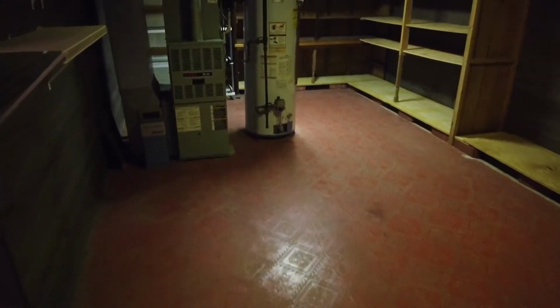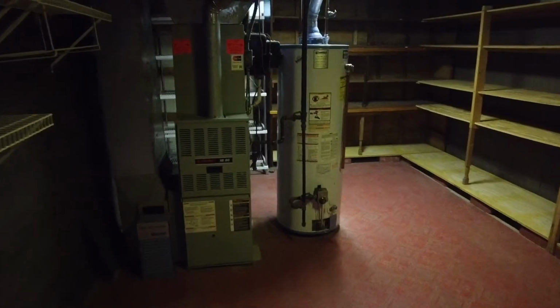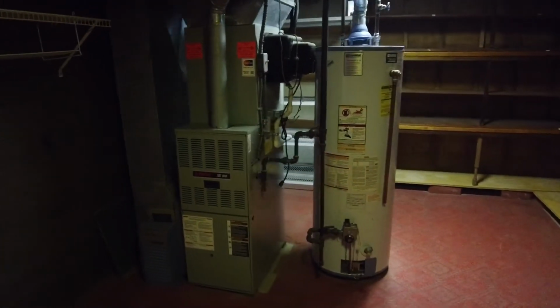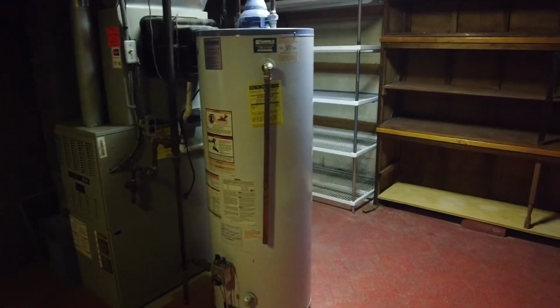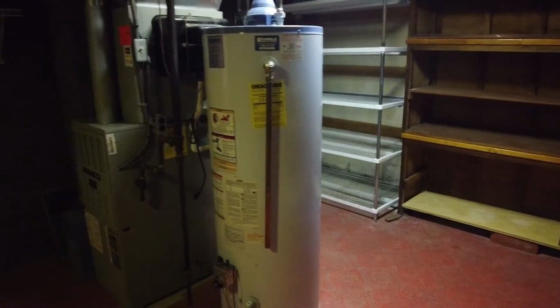Now, as we start to work our way downstairs, you are going to notice that it does have some updated waterproofing around the perimeter of the house. Now, there probably was an issue with it at some point, and it has been remedied. And down the stairs and to the left, you're going to have your mechanical room with a ton of storage. You're going to have an older furnace and an older hot water tank. Not exactly sure how old they are, but they are on the older side for sure.